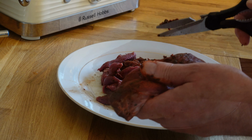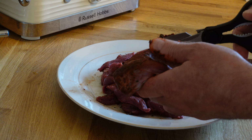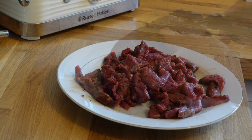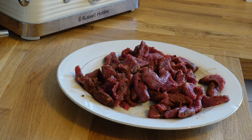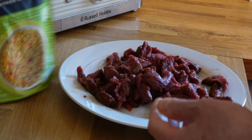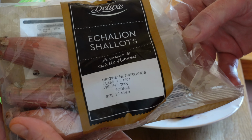It's going to be a beef curry, biryani type mixture, one pot type thingy. It's pretty simple. So what we've got is a Sharwood's Malaysian coconut curry, golden rice, a couple of shallots that were lying about the fridge.